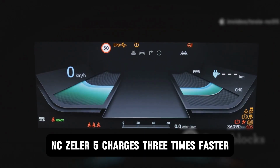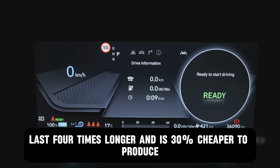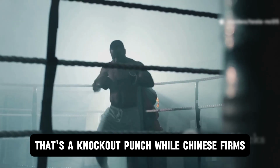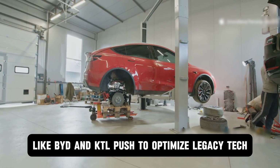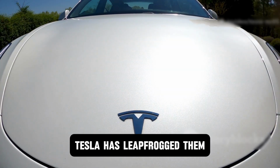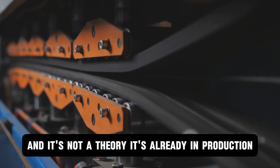NC05 charges 3 times faster, lasts 4 times longer, and is 30% cheaper to produce. That's not a gentle improvement, that's a knockout punch. While Chinese firms like BYD and CATL push to optimize legacy tech, Tesla has leapfrogged them with an entirely new platform. And it's not a theory, it's already in production.